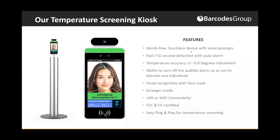Also impressive is its accuracy. If you look at other devices or other options available on the market, this device is accurate to 0.9 degrees Fahrenheit in either direction. It has the ability to have audible alarms and LED alarms to alert others in the lobby or in the entrance space, a guard, a receptionist, that there may be a problem. And those alarms can be turned on or off depending on the policy of the organization.